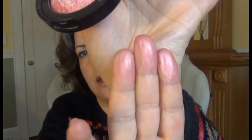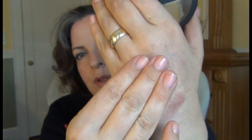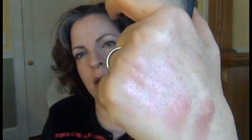Here's the color, big, big time shimmer. I'm gonna put it right here. See the shimmer on that? I don't know how to describe that. It's got a little bit of an orange. I'm gonna put some on my cheeks right here so you can see what I'm talking about. You see the shimmer? It's a highlighter and a blush at the same time. It's very, very good quality.